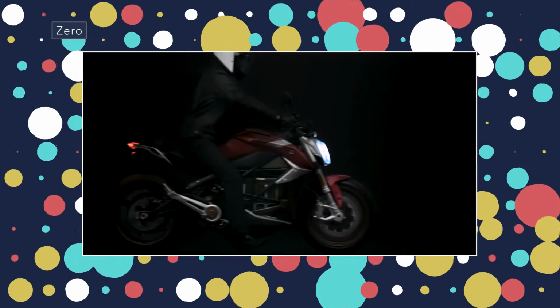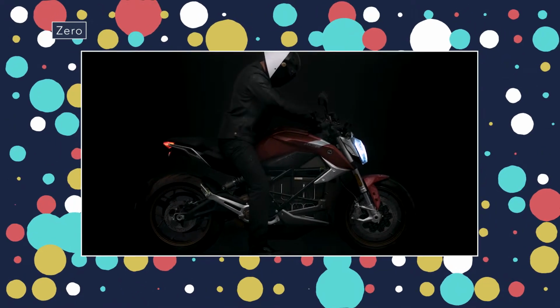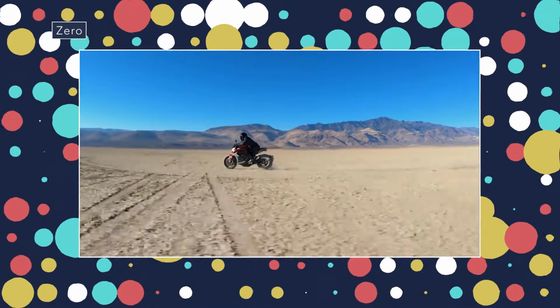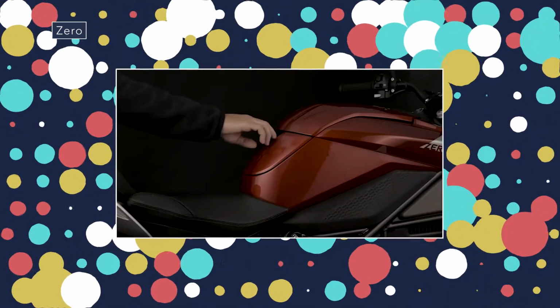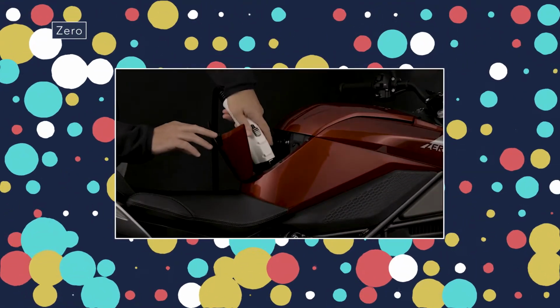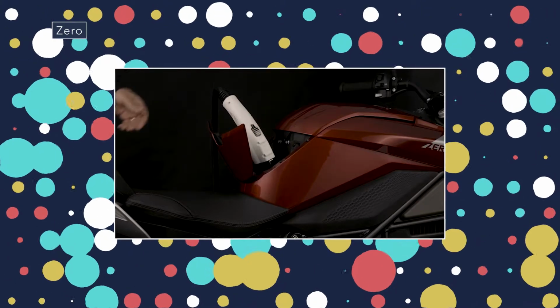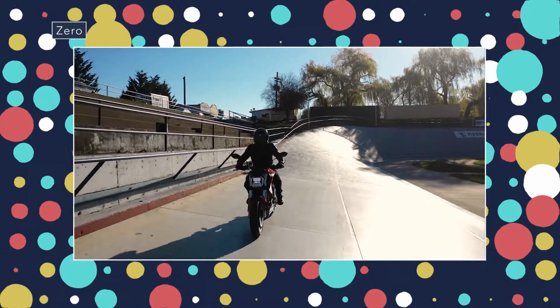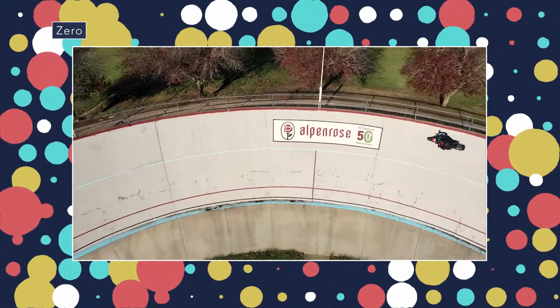Next up, there's a new fast-charging electric motorcycle on the block. The SRF electric motorcycle from Zero will charge from 0 to 95% in just 1 hour, as long as you connect all 3 charging modules. One full charge gives you a range of 200 miles with 140 pound-feet of torque, 110 horsepower, and a top speed of 120 miles an hour.